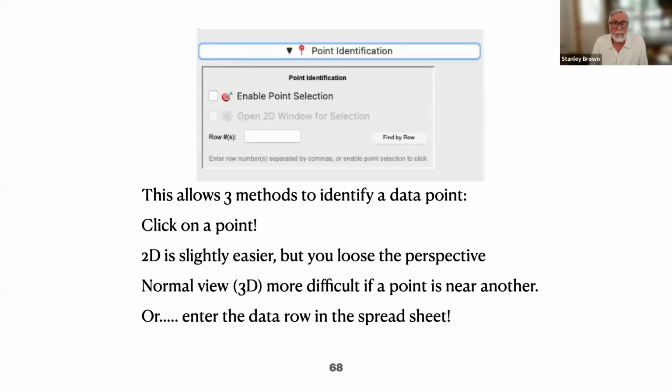The point identification gives you a couple of different ways to identify points. You can do it in 2-dimension. The one drawback with 2-dimension is if you have two points that are too close together, or one is partially behind the other, you're going to have a hard time determining which one is which. That's where the 3D comes in a little bit better. But if it's fairly spread out and you just want to do it quickly, the 2D is faster.